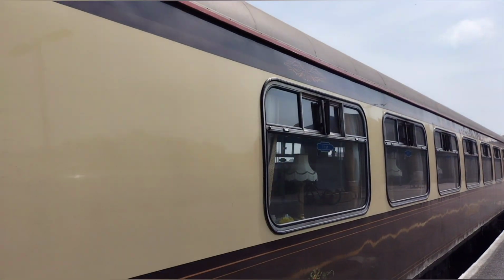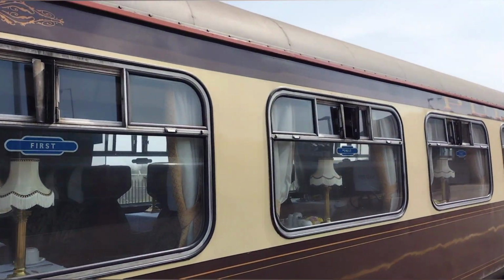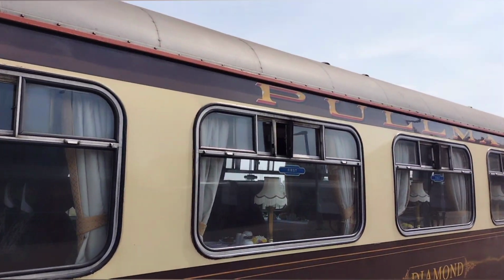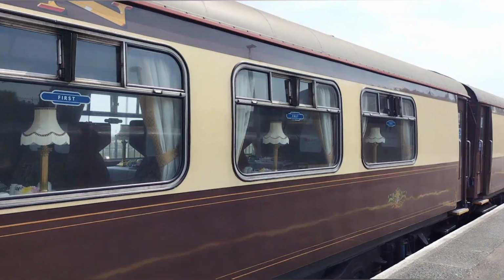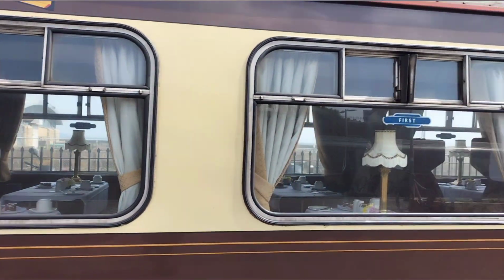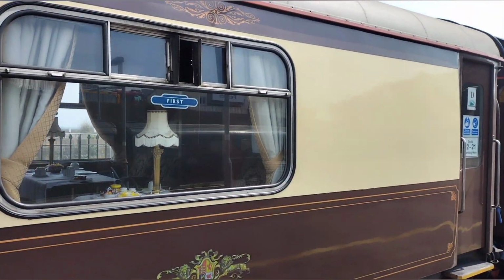This one's a West Midlands Pullman. Well, there's a Pullman there, as you can see up there. His name is Diamond. Again, first class. It's pretty much all first class, I would have thought.